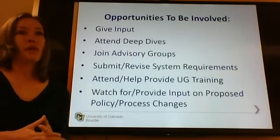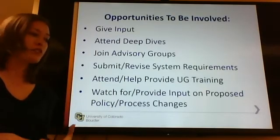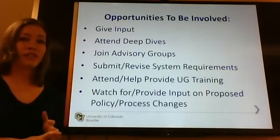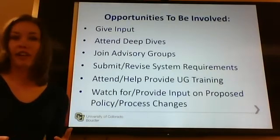And we'd still love for people to be involved. If you have any interest in being part of an advisory group or have suggestions for ways to improve our policies and procedures, please contact any of us on the steering committee. We'll get you plugged in or at least get you in the right direction.